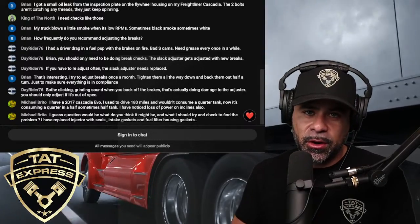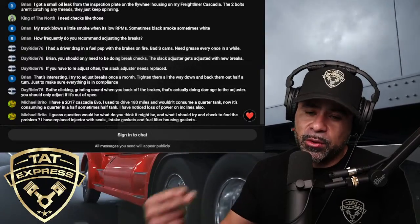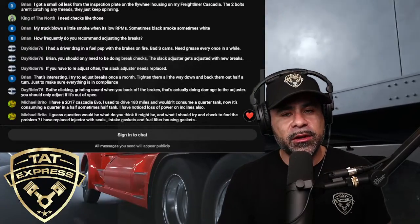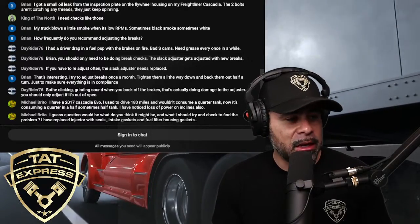And as I mentioned earlier in the broadcast, some of these codes, some of these faults, need to happen multiple times for it to throw a check engine light. So it can be very, very challenging to find out what's going on with these. But that's why diagnosing can be very tricky.